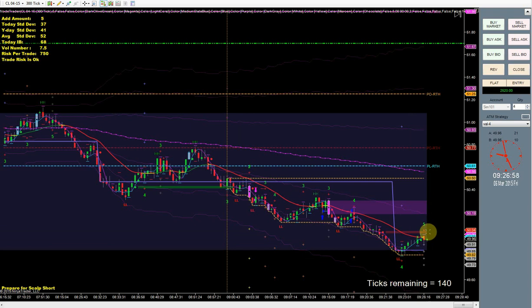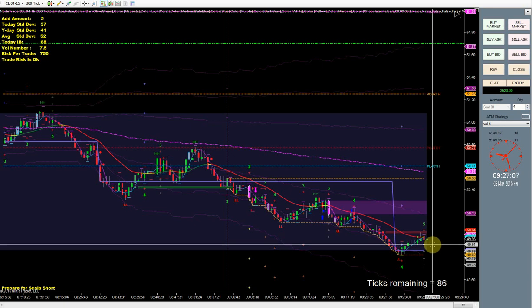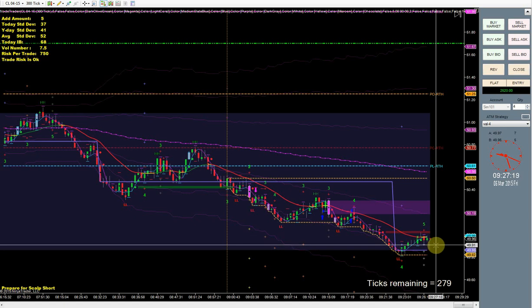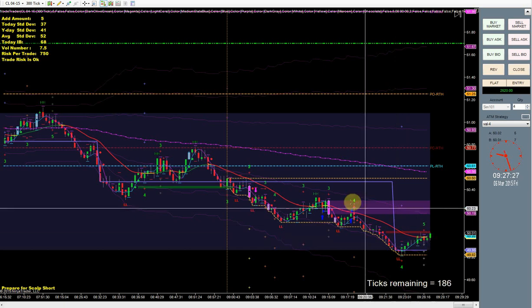If we would have placed a limit order right here at 50.02, we could have brought this down to 49.92. First take profit would have been taken out right there. But as you can see, market didn't come down any further. CL scalp trade approaching. We wouldn't have got filled on this scalp short anyway. Market didn't come down to fill us. So let's see what happens.